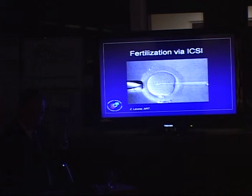Now, that jelly-like substance that's inside of the egg, when you're pushing that needle inside, it feels like jelly. And that's called cytoplasm. Every cell is filled up with this cytoplasm, and since we're injecting the sperm directly inside of the substance of the egg, into the cytoplasm of the egg, that's why it's called intracytoplasmic sperm injection, ICSI. We're putting the sperm into the cytoplasm of the egg.